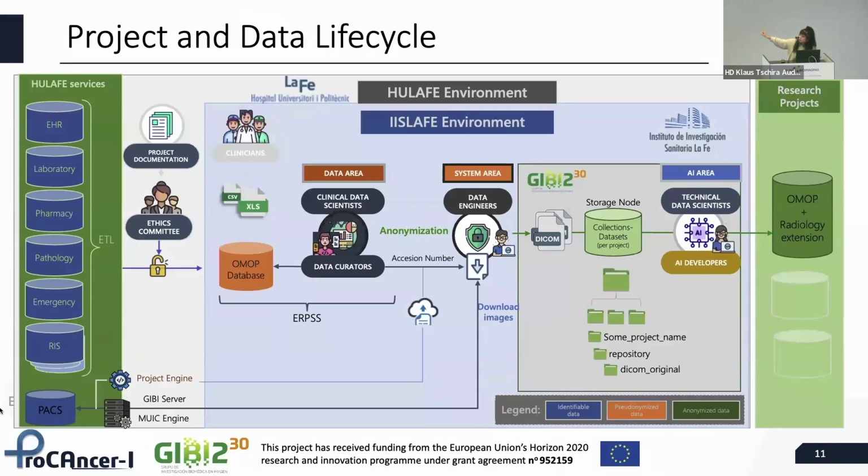Just to understand it a little bit more, on the right side, you have the services of the hospital, the ones in blue. And as you can see, these are totally identifiable data. Here we're talking about patients with name, health insurance numbers, phones, even addresses. These are then standardized in the common data model, and put into a database within the institute. Here we pass from totally identifiable data to pseudonymized data, and then our data and software engineers are in charge of fully anonymizing the data and putting it into our local storage nodes.